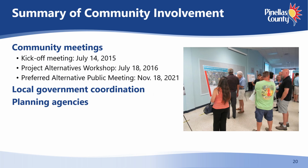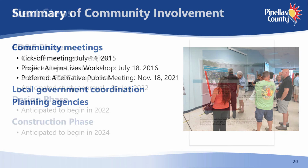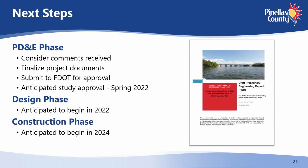This study began in 2015. In addition to tonight's public meeting, the county previously held 2 public meetings and has coordinated with other local officials and planning organizations over the course of the study. Following tonight's meeting, the study team will review all public input and finalize project technical documents, which will be submitted to FDOT for review and approval.